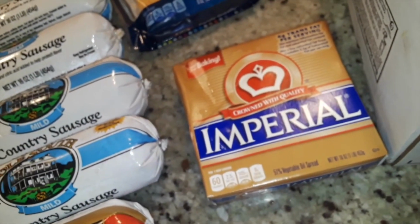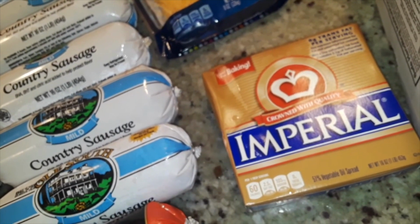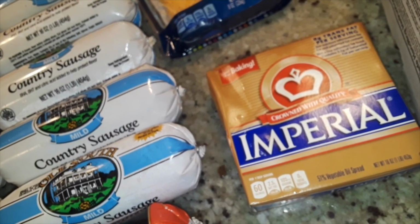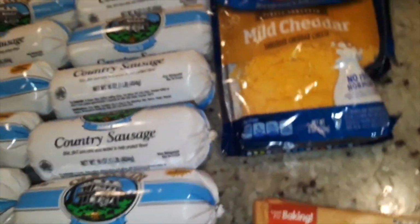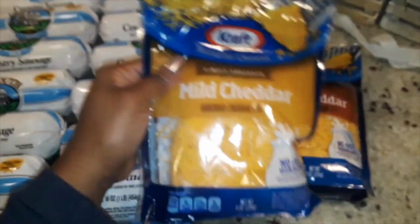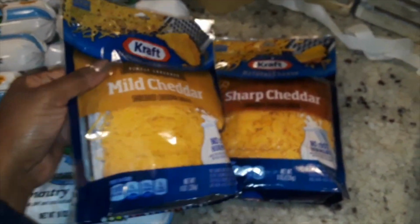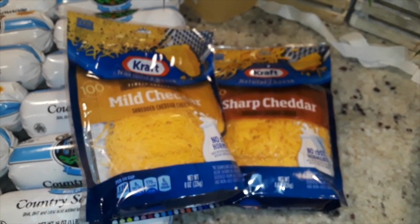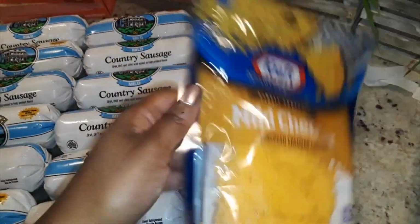Okay, we have some Imperial butter, and we've been getting quite a bit of this, so that will just add to it. We have some Kraft cheese. We have a mild cheddar. We also have a sharp cheddar. So 2 packs of those. You guys know we did get some of these earlier, so I think these are just the stragglers. Very grateful for that. We love shredded cheese.